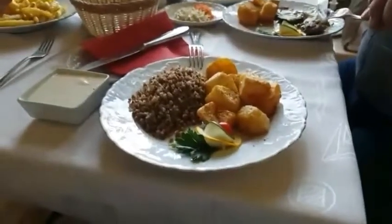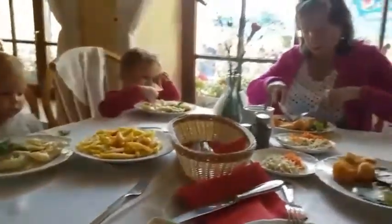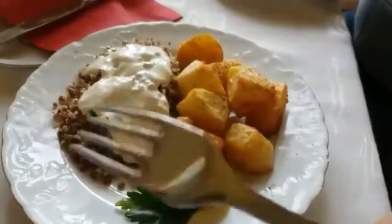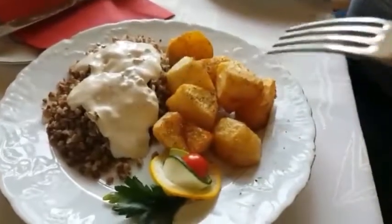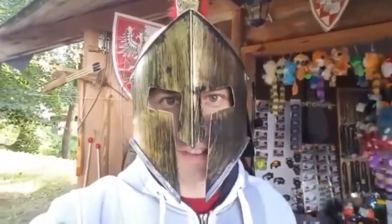Now it's time for some lunch. They got a restaurant here where you can order some food. And we all got ourselves something to eat. I got myself some boiled buckwheat with garlic sauce and also baked potatoes. That food was actually pretty good. My dad got the bison steak, except he said it tasted kind of bland. How do I look? You can actually buy one of these here at the souvenir shop.